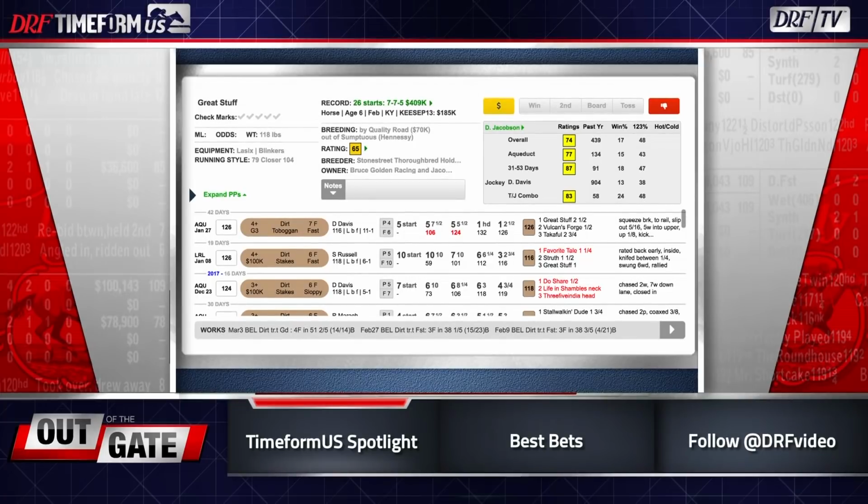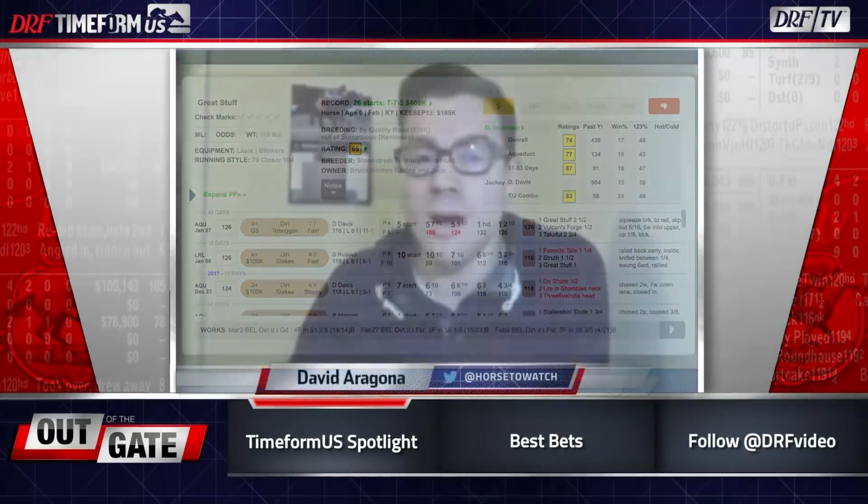He ran very well, and he's been in great form, but he's coming off a race where it's just really exposed, and it seems like other horses' form is not quite as exposed, and they might be better prices in this spot. So I totally respect Great Stuff. I just wonder if he can pass all of them in this larger field.